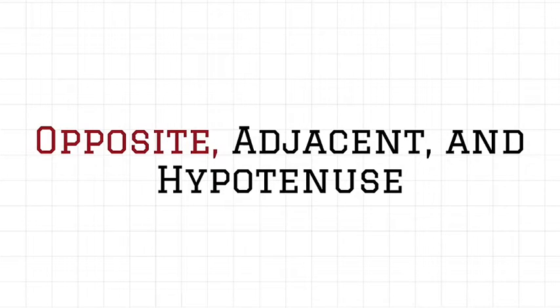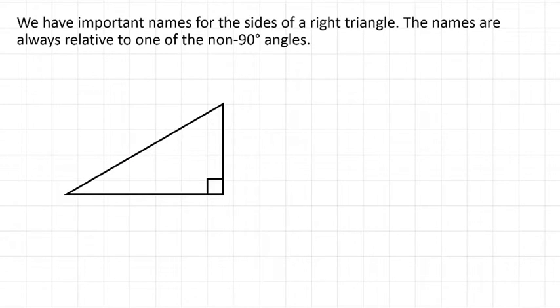So before we start doing trigonometry with the angles and side lengths in right triangles, we need to start by getting a little vocabulary together to talk about angles and sides and how they're related. Depending on which non-90 degree angle we're looking at in the triangle, we're going to name the sides of the triangle. So I'll show you what I mean here. Let's work with the angle in the lower left-hand side of the triangle, the non-90 degree angle, and I'm going to go through the names for the 3 sides based on that angle.